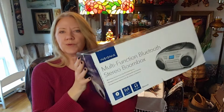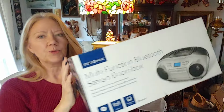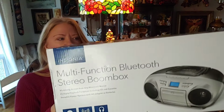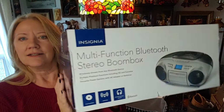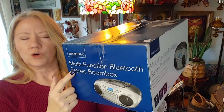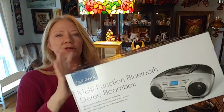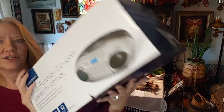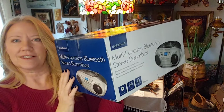We do pick up new stuff that especially is in its package still, has never been opened. This is a multifunctional Bluetooth stereo boombox, Insignia. Steve, I think, told me this is Best Buy brand. And I looked it up. These are valued at between $25 and $30. That's where they're selling. So I said yes to it. Somebody would love this for a Christmas present.